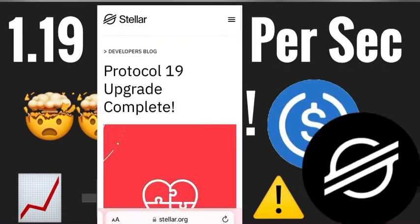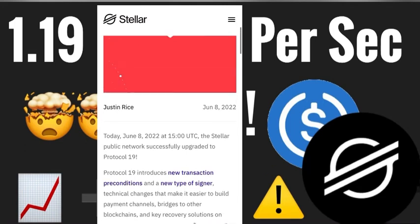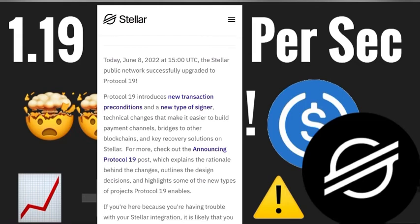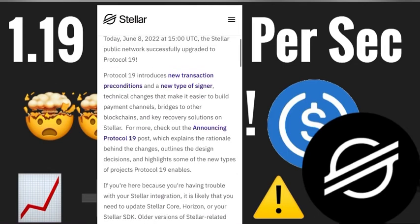Okay, guys, so Stellar just released Protocol 19, completed the upgrade a couple of days ago. Let's take a little dive into what that is and what's going on. So today, June 8th, 2022, at 3 UTC, the Stellar Public Network successfully upgraded to Protocol 19. Protocol 19 introduces new transaction preconditions and a new type of signer. Technical changes that make it easier to build payment channels, bridges to other blockchains, and key solutions on Stellar. And for more, check out the announcement of Protocol 19.